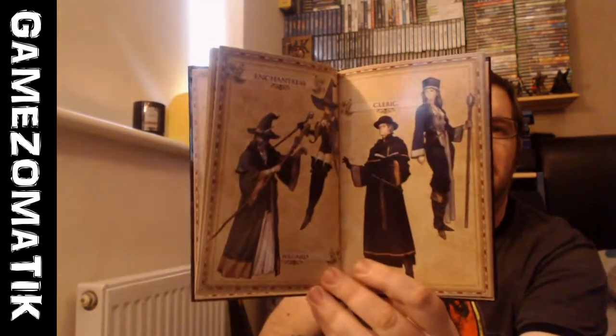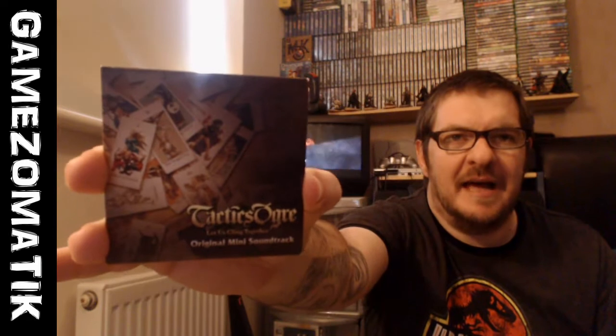This is a really old isometric tactical game. It also came with a little soundtrack CD with like 6 songs on it, and it's tiny. I don't know if you can see that. It's absolutely tiny, and it's like a CD, and you can actually put it in a CD player and listen to the music.